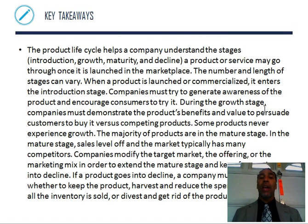Takeaways: the product life cycle helps a company understand the stages. So introduction, growth, maturity, and decline. Make sure you know and understand those stages before you take the Chapter 7 quiz. A product or service may go through them once it's launched to the marketplace. And then obviously if you don't have acceptance, then you won't have success in the marketplace.